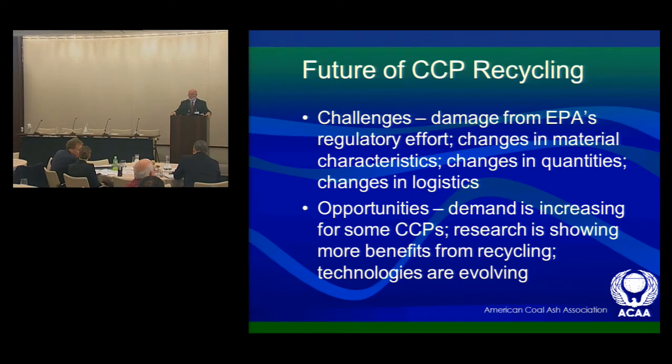And certainly changes in logistics. Fly ash has been so readily available in many parts of the country that trucking costs and transportation costs were really not a big factor. Now they're getting to be a huge factor. So those are some of the challenges that the market's going to have to deal with. But certainly we have opportunities as well. Demand, as I mentioned, is increasing for some CCPs, particularly fly ash in concrete.